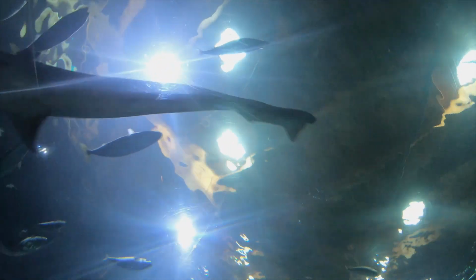Oh, look at this shark, Crystal. That's a big one. I know. Look at how big that one is. What do you see, Patrick? What do you see? These guys are gonna swim over. Holy crud, he's huge!